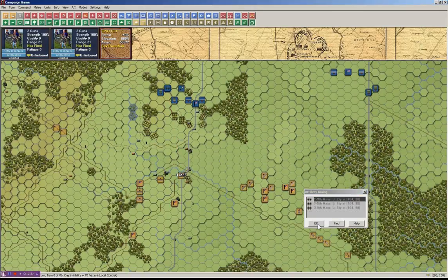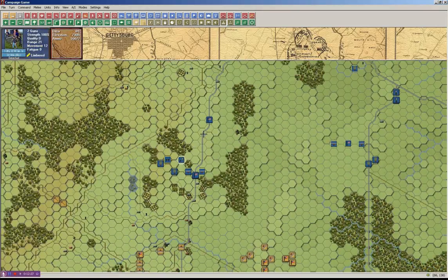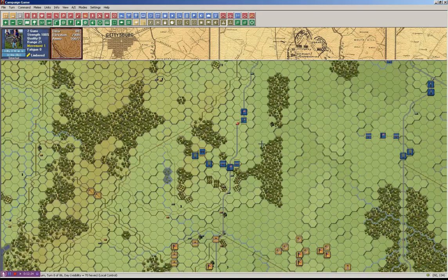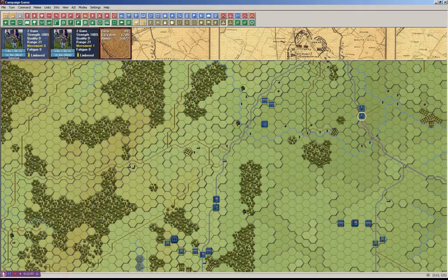Milroy's gonna keep firing the guns as long as he possibly can. But definitely, he's gonna pull a gun back in case things go bad, try to save some equipment as much as possible, while at the same time forcing the rebels to pay some kind of price for assaulting the hill and trying to go up through the valley here. But yeah, it's going to be a tough battle for the Union side in this early stage of the campaign.